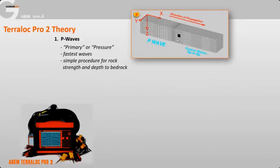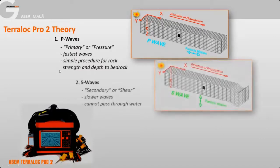And it's really good. These are compressional waves. So they're squeezing the ground, and they give us a really good indication of how strong a bedrock might be, or how strong a material is. So we can use those for refraction surveys, allowing us to look at depth to bedrock or bedrock quality.